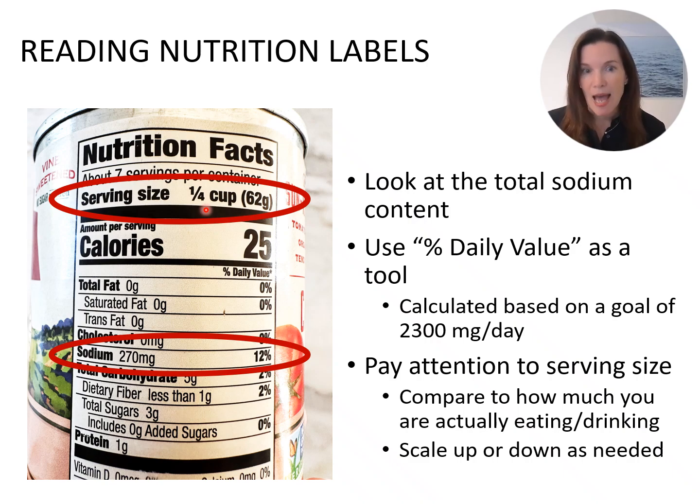So if I'm going to eat 1/2 cup of this per person, then I'm going to need to double all the numbers that I see down here. So you can see using this, you can try to figure out how much sodium is in your foods. It's a good way to be able to compare different brands to see which one has more or less sodium, and it'll help you get a sense as to how much you're eating in the course of a day.